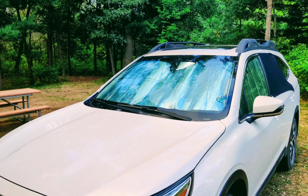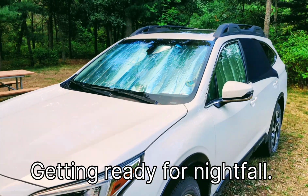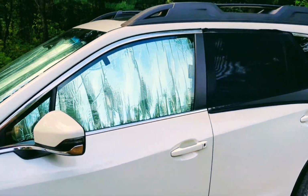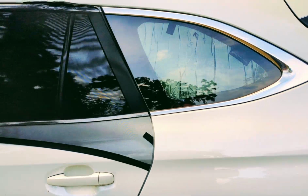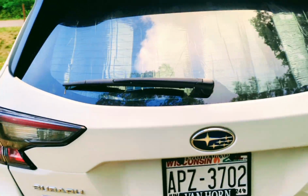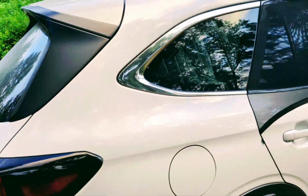So here's what the car looks like from the outside. Side, and that's where the screen is. Normally you'd have that reflective on the outside, but not this time. So there you go. In the back and the other side.